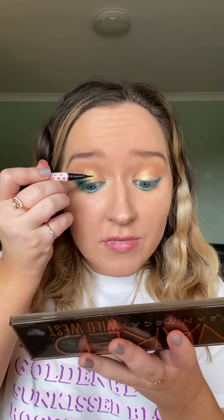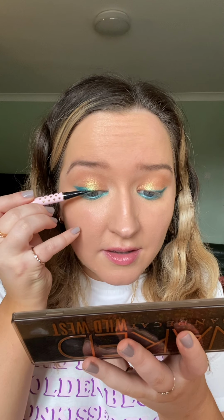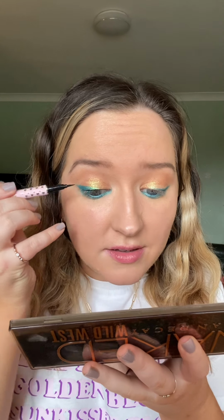And then to pull all of this together so that it still feels really, what's the word I'm looking for, everyday, I'm going to go back in with a black liner. This is the Doll Beauty Liquid, and some mascara, so that we've essentially got a traditional framing with those little pops of colour elsewhere.